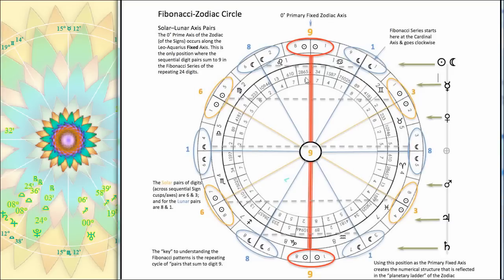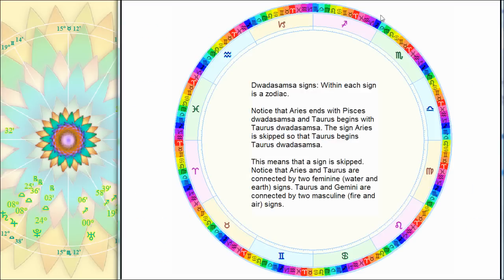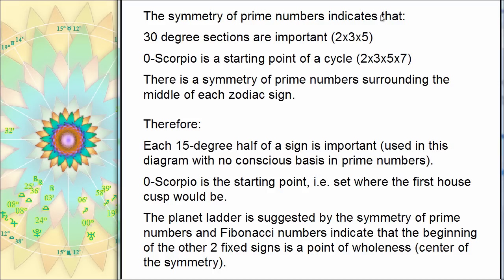So what I'm pointing out here is that a lot of the ideas emphasized by Fibonacci numbers are repeated by prime numbers: the importance of 15-degree sections, the importance of putting Scorpio rising. So the prime numbers and the Fibonacci numbers are all pointing to this diagram, with prime numbers saying, put Scorpio here, and Fibonacci numbers saying, here, we've got the perfect symmetry point right here. So out of numbers, this design appears, the design that matches a lot of the ancient astrological concepts. Really mind-boggling.